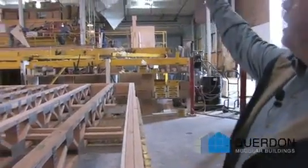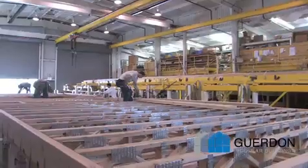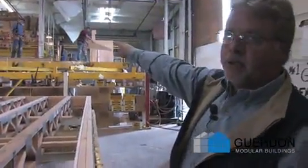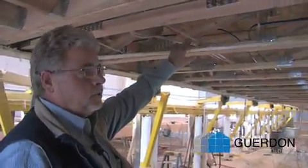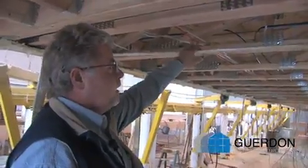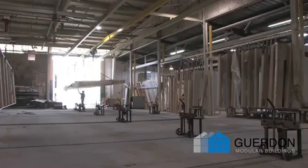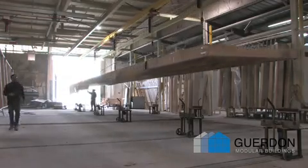Then if you'll notice the overhead cranes above, these cranes will swing over and they'll pick up this box and they'll transfer this box over to this jig to the next station here. This area here is where the actual mechanical, the plumbing, the wiring, and the HVAC gets installed inside the interior of the box. If you'll notice here, everything is run systematically throughout the floor. It's all hangered systematically throughout the floor. When these floors leave this building, they'll travel into the main body of the plant.